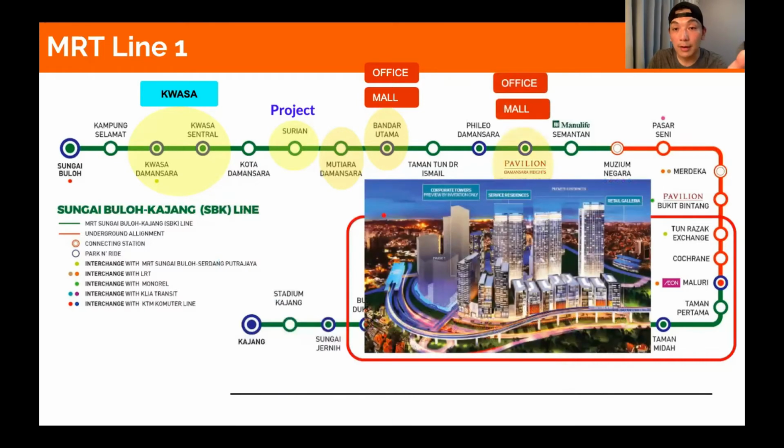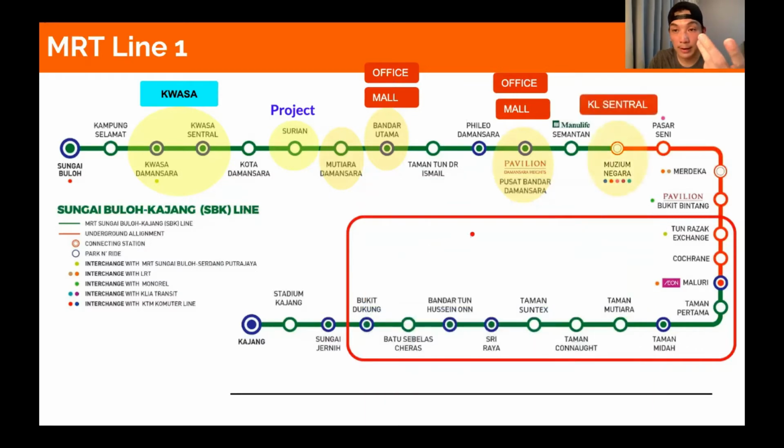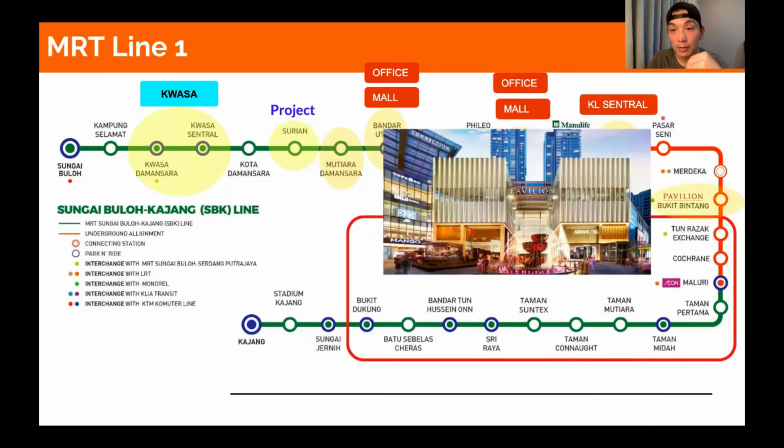So subsequently, the next highlight will be Pavilion Damansara Heights. Has everything: MRT, got mall, got offices, got residential. Then the next one is KL Central, existing worker hotspot, 70 acres, easily like 100,000 working population over in KL Central. Then the next stop is another Pavilion, Bukit Bintang.